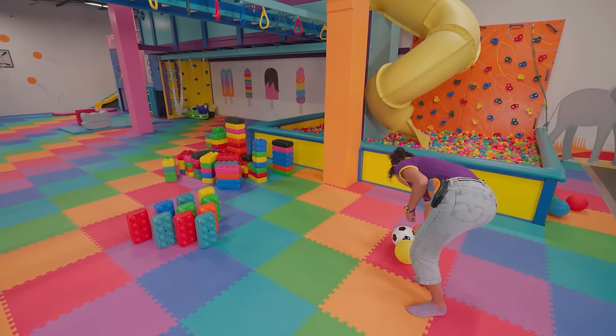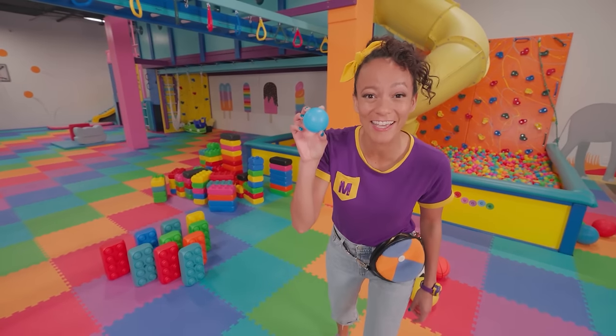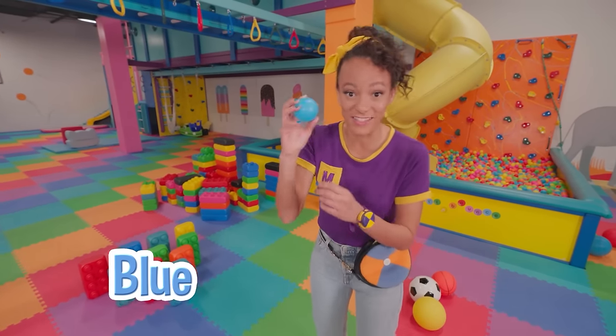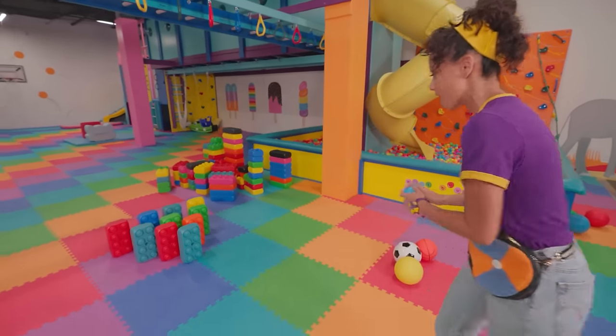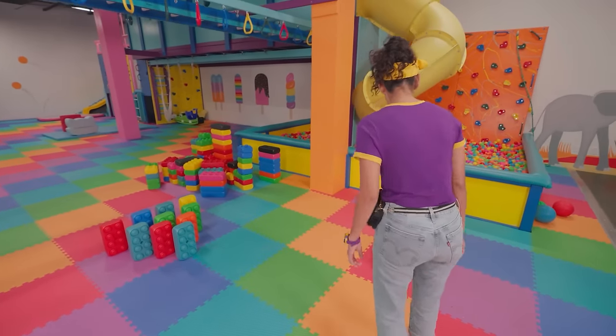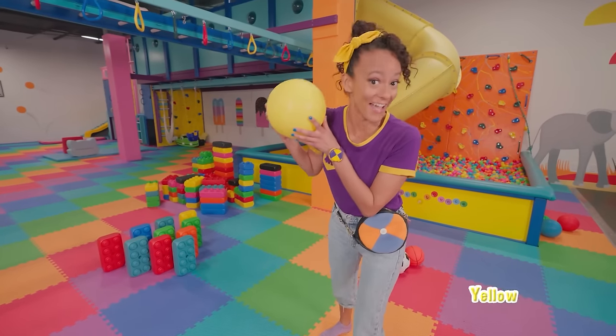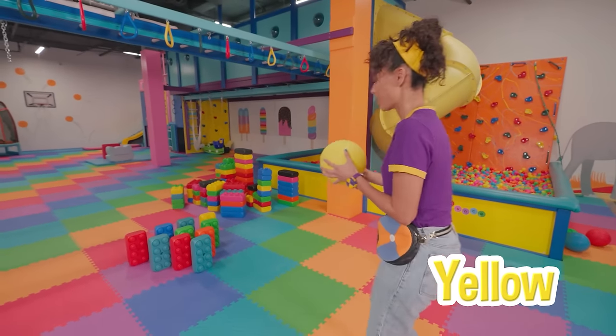We could try, look at this little one. Do you know what color this is? Blue, yeah, let's see if it will knock over these blocks. Nope. What about this one? This is a fun yellow ball. All right, let's see if this one will work.